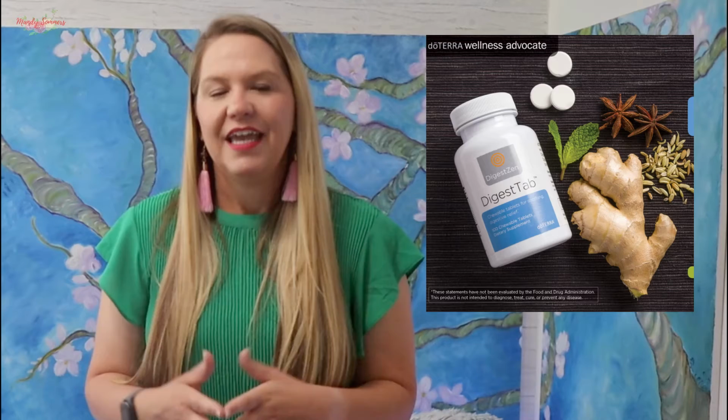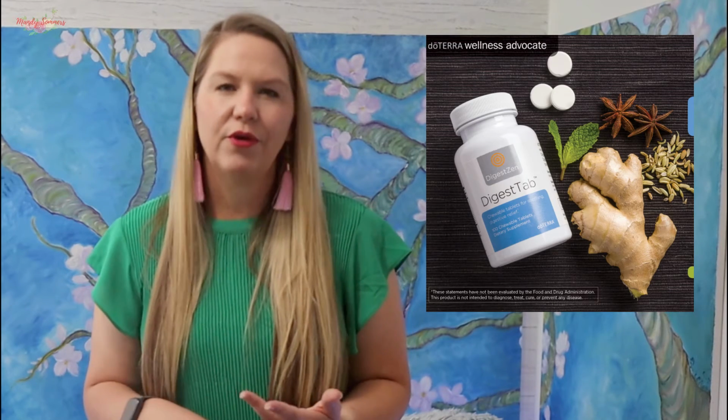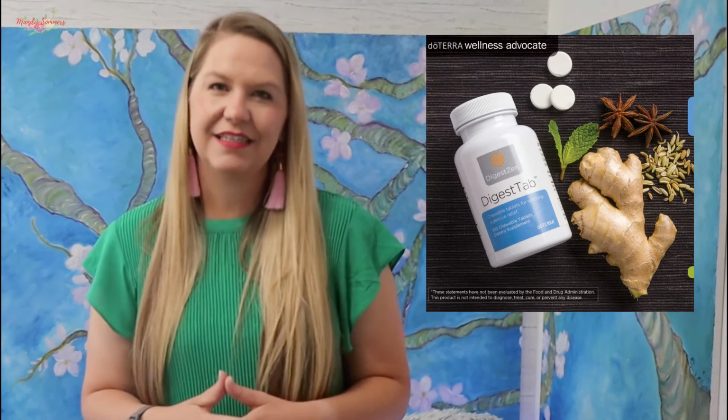You can also try our Digestin Digest tabs. They're a little chewable tablet that helps to maintain stomach acid balance, and it's got some calcium carbonate in it. It also includes ginger oil, fennel oil, and coriander oil to ease the stomach discomfort. That's one thing I love about the Digestin products is they have all of the great products to ease that digestive support that you need.